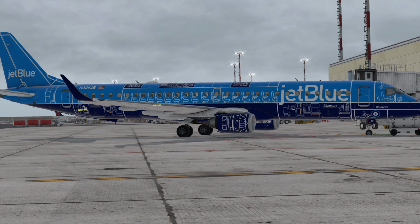Here we are back in Boston, which was our last flight in an E195 flying for JetBlue. But guess what? We're going to be flying for JetBlue again because they operate primarily out of these airports over here on the East Coast. Today we have a special livery for our JetBlue flight 318 with service from Boston to Pittsburgh. We are going to be flying this blueprint JetBlue livery. Thank you to the developer who did this paintwork. This artwork is absolutely phenomenal.